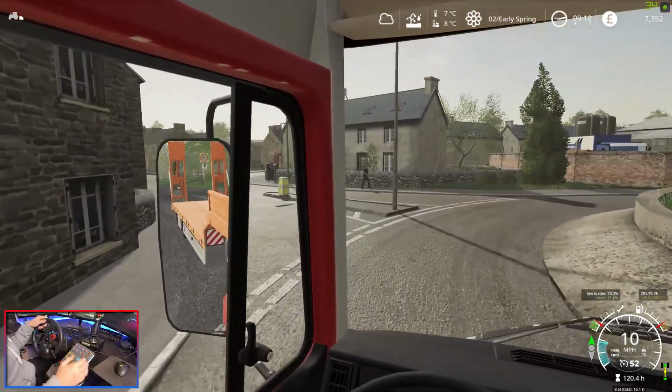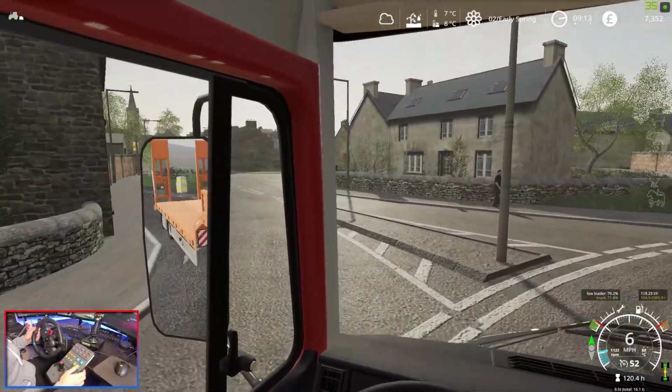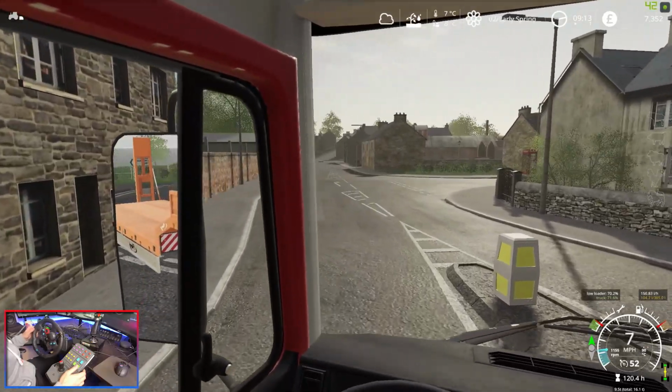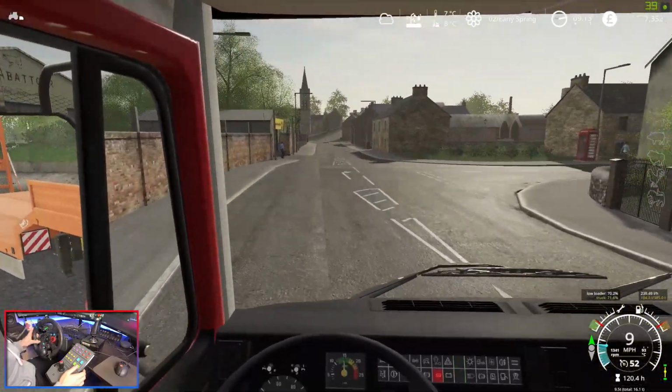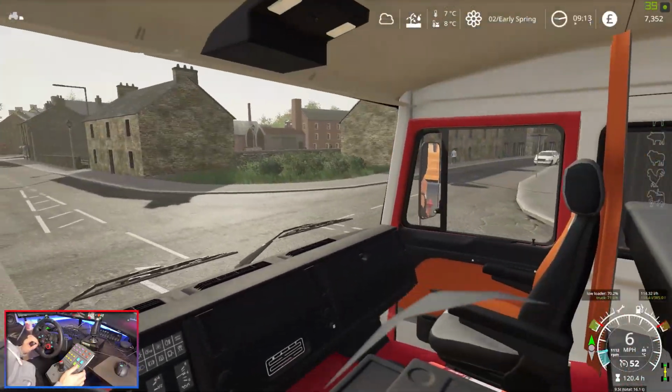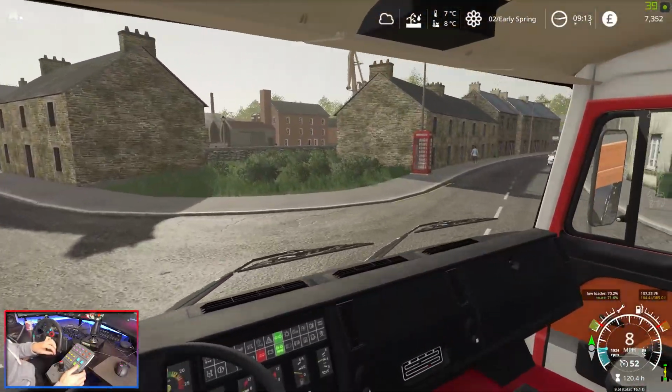Alright, let's make sure we get around this corner. Okay. Like so. Oh, there we go. Alright, let's get our indicator on going down here now. There's a car park there. Hopefully we can actually squeeze past.